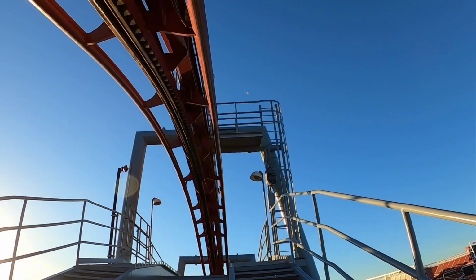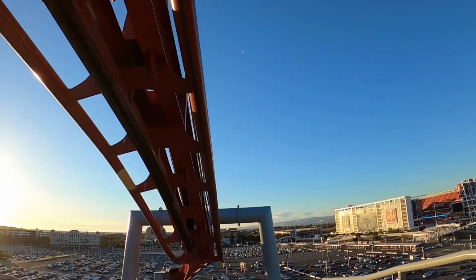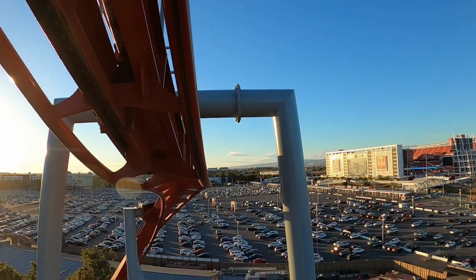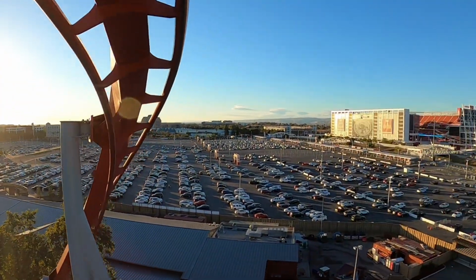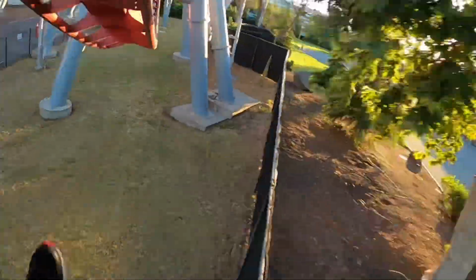3. Flight Deck. This coaster is an inverted B&M and it's super fun. With 2,200 feet of track, you go through 3 inversions at the speed of 50 miles per hour. You start at the lift hill, which is 102 feet tall, and you fall down.